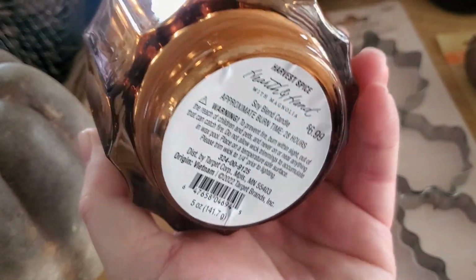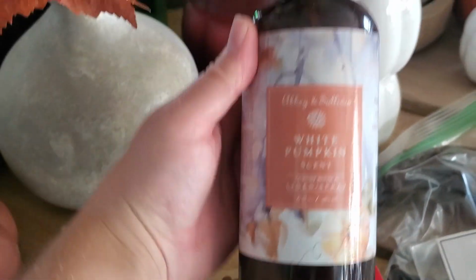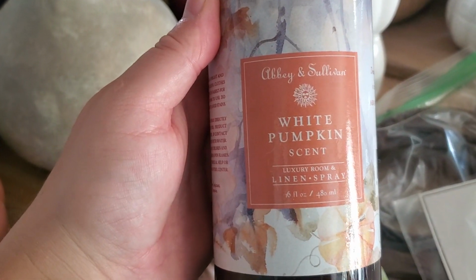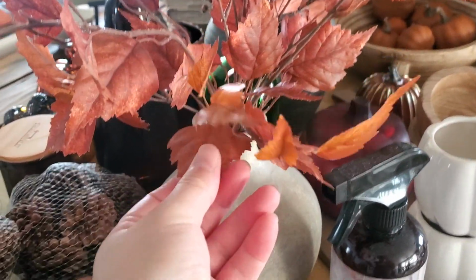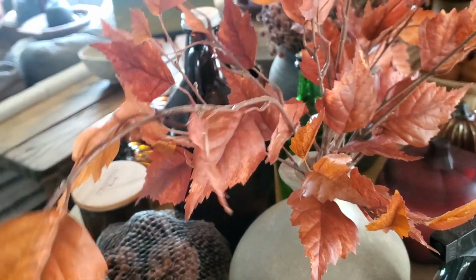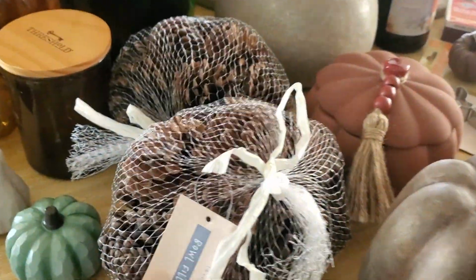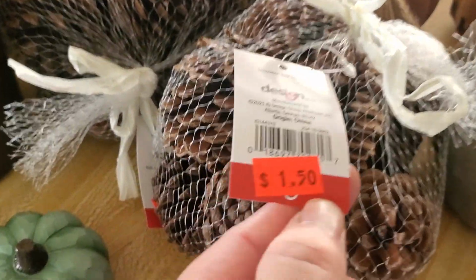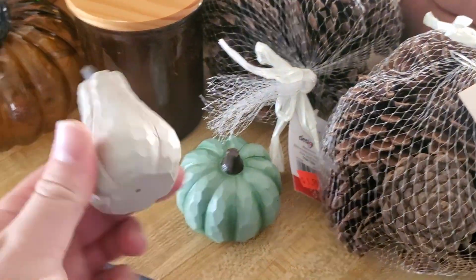This candle here from Target smells amazing. They're only $7. If you guys love pumpkin spice, I'm a pumpkin spice freak. Look at this over here. I got this from Marshall's last year, and there's still some in it, so I'm gonna be spraying some things. I think I'm gonna spray the fake leaves, so when I walk by they just smell amazing. And I'll probably spray the pine cones. I had another video out where I showed you I got these for 25 cents. They were cheaper than this price, but I had to pick them up. I was like, what a score. And I got these from the same store.